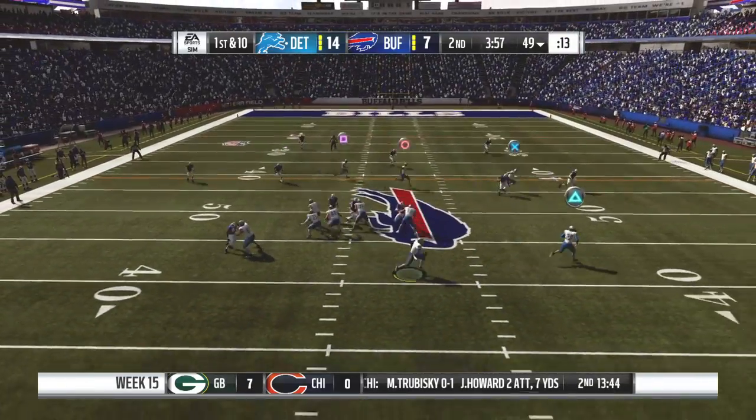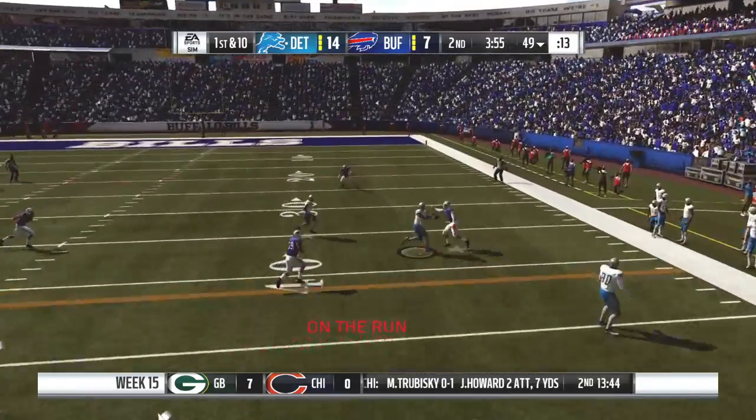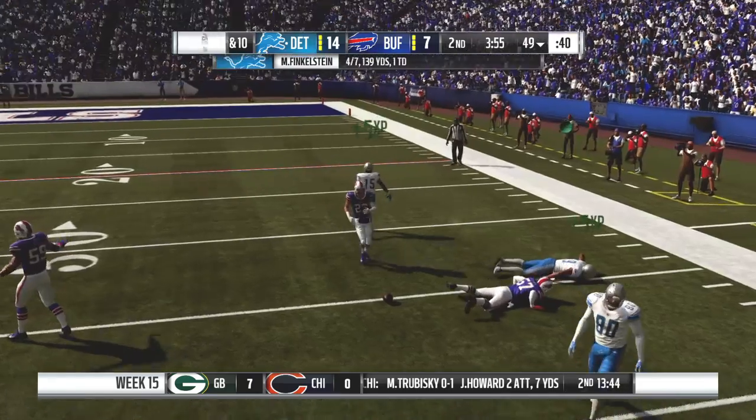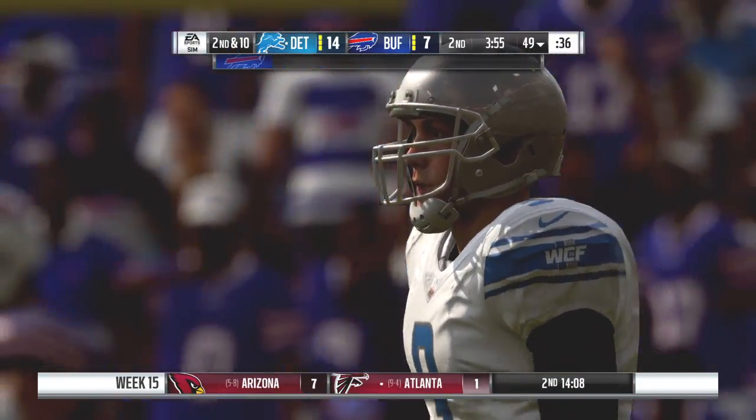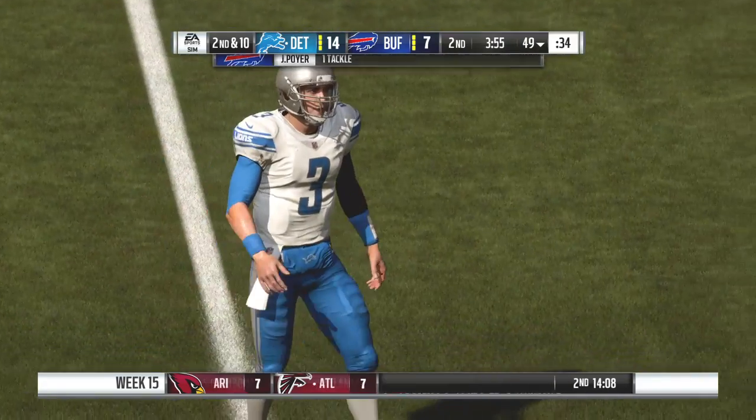On first down, he'll drop to throw. Escaping the pressure right. He couldn't quite hold it. Got hit. Ball pops out. Incomplete.